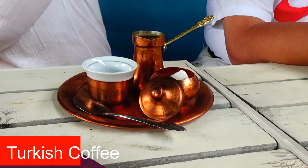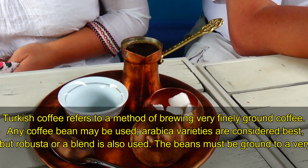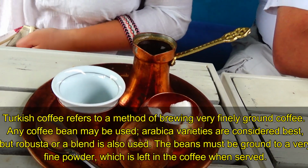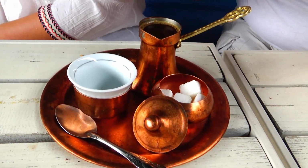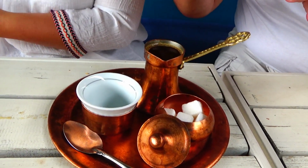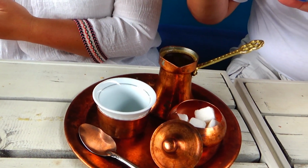Okay, so here we got a set of Turkish coffee. So first we got the Turkish coffee. I can smell its bitterness. So once you drink it, it's quite strong. But if after that you find it too bitter, you can just eat a lump of sugar. That's what it's there for. You don't put it in the coffee, you actually eat it. Drink and eat. Yeah, and that's the teacup. You just want to have a little sip at a time.